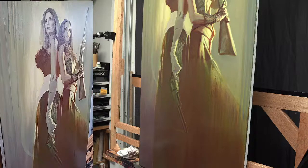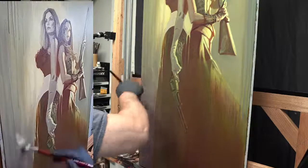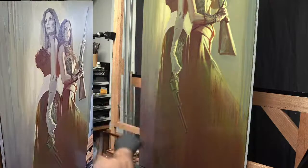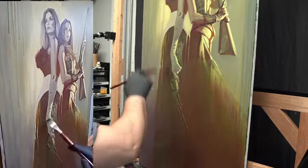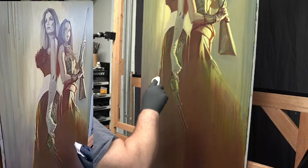Don't like that. I like the way it works, but I don't like the shape. So I'm going to just blend it back out. This is what I like about oil paints. I have yet to figure out how to do this with acrylics, this sort of thing. If anybody does know how, please let me know.